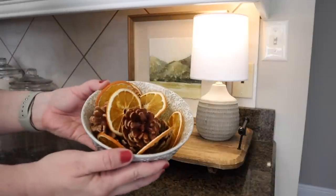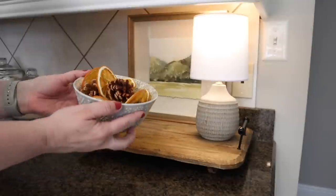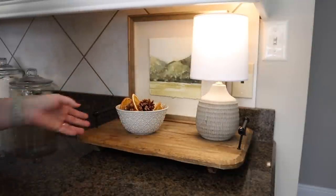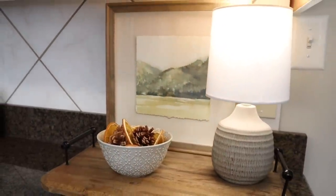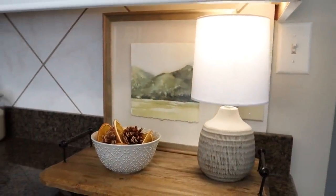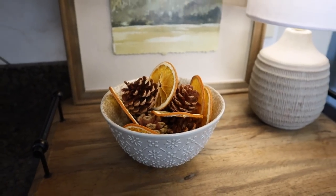And then over here by the lamp, I made my own little potpourri by putting some pine cones and dried oranges in a little gray bowl. So that will complete that tray. And it's very simple, but I really like simple decorating lately. It's much easier to clean around, and it's just enough fall touches in my home to create a nice atmosphere.